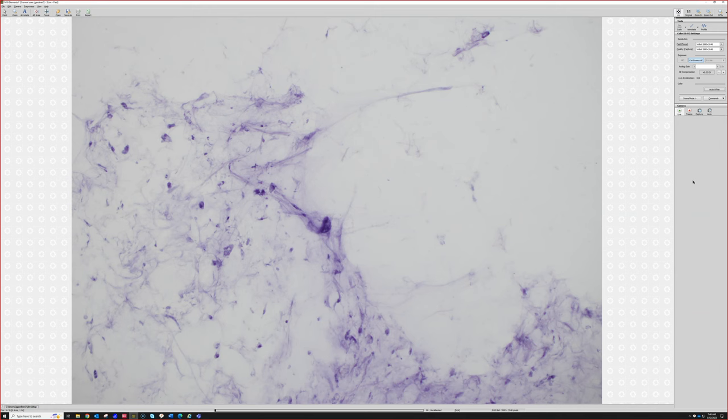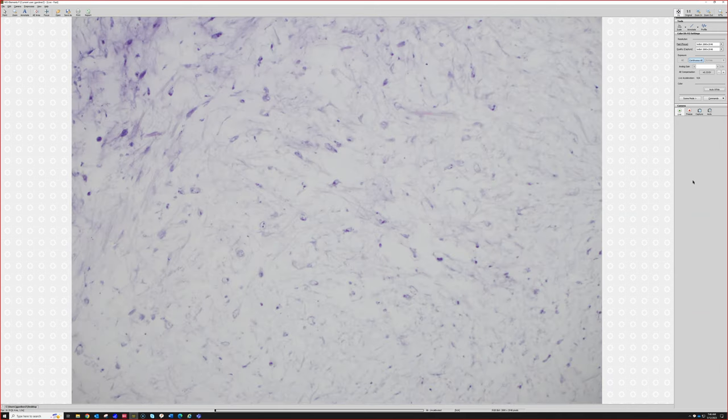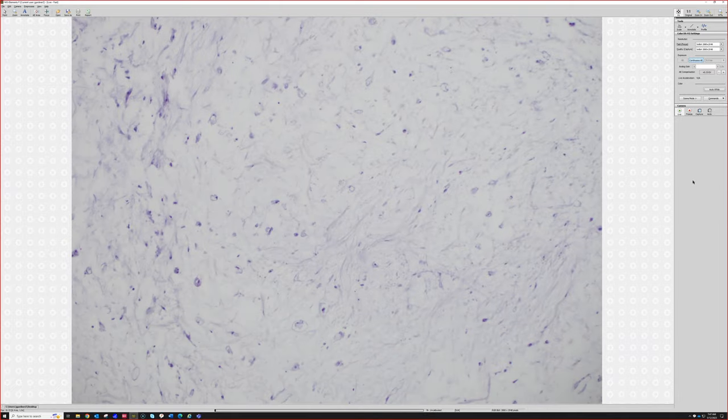So myxoid stains a little differently from case to case, depending on your lab's H&E, how much myxoid's there, how it was fixed. I don't know why, but there's always variability, even on the same case. Sometimes if I repeat an H&E, it'll look darker or lighter than it did the last time. So in any case, we got a nodule in the subcutis or the deep dermis. It's hypocellular and myxoid.